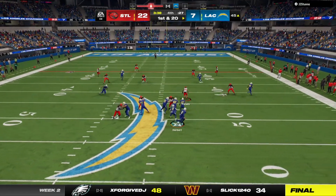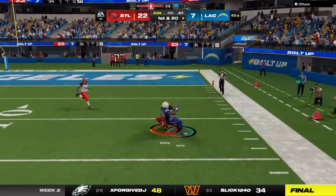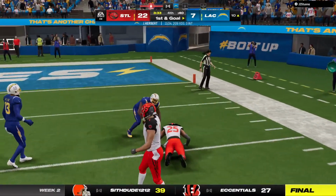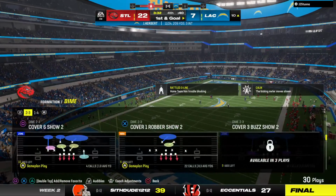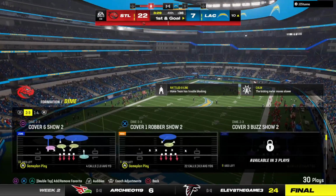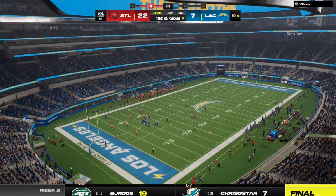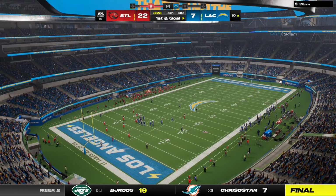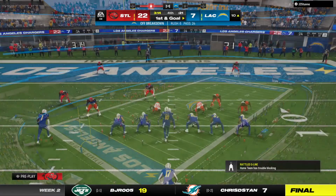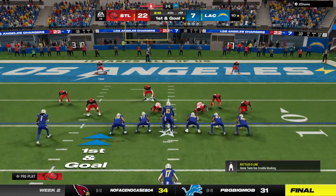Justin Herbert looking to pass. Outright, this one goes to Patrick. And he's taken down, but not before reaching the 10-yard line. It's a gain of 35. First down and goal to go. First and goal, and they got to be thinking a chance to get right back into this football game.